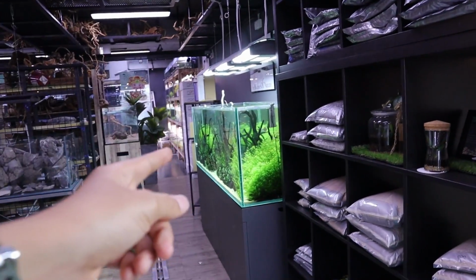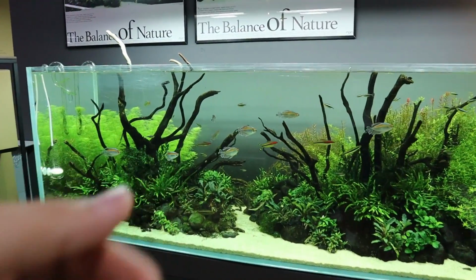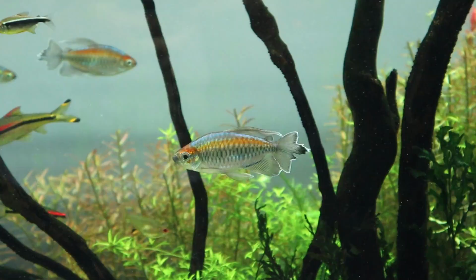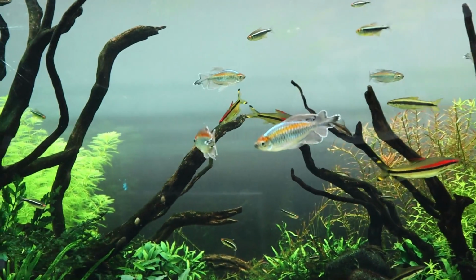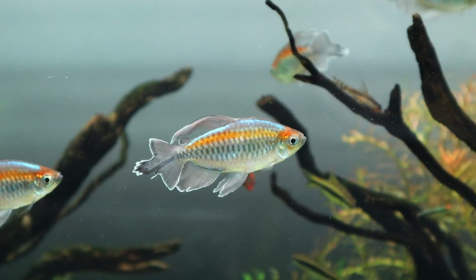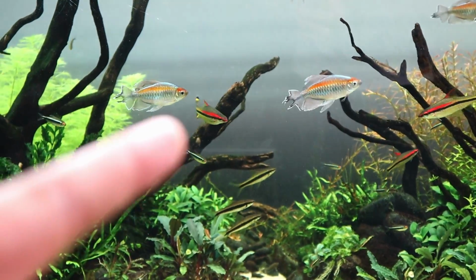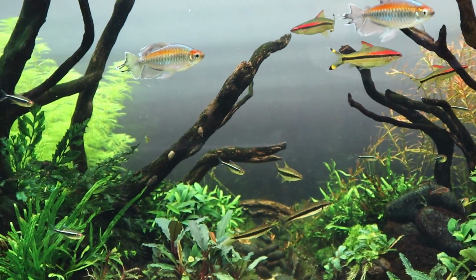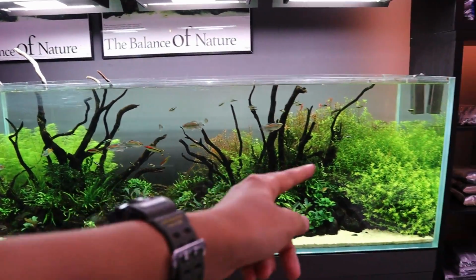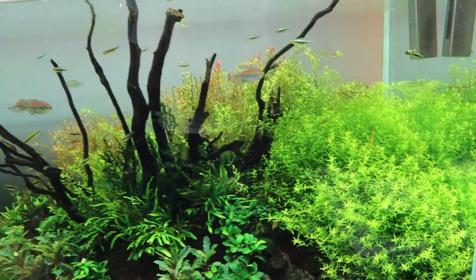But let's go over there, take a look at how big this thing is, and the fish in there. The Congo Tetras, they look small, but these fish are pretty large size. I'll show you some Congo Tetras that are small later. But you can just see the colors and the finnage of these fish are just incredible. And then you've got the red line torpedo fish as well as some black neon tetras in this tank. And I just love how the Congo Tetras use every inch of space in this tank. Really nice. And look at all the stem plants.